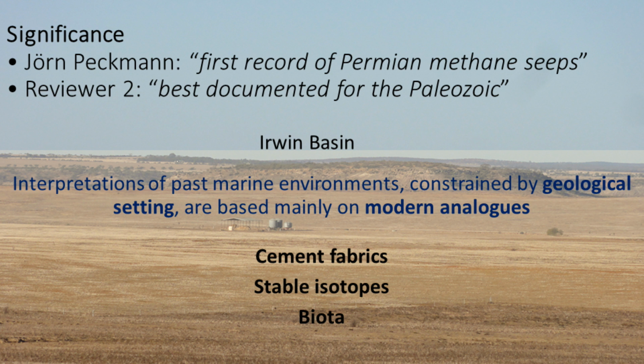When you interpret ancient marine environments, you really have to take note of the geological setting. That constrains the interpretation. But it's the modern analogues that you compare the ancient rocks with that are really critical. And that's the case here too. Now, for methane seeps, for coal methane seeps, and even for hydrothermal seeps, the critical factors, the carbonates produced in these seeps, are the cement fabrics, the stable isotope values, and the biota. And so this is what I'll talk about today. There's much more work to be done on these seep deposits, but these are the critical factors. So I'll go through them.